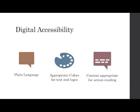Another thing I'd like to talk about is digital accessibility. I've touched on this already, but CHI was very cognizant of digital accessibility standards. These included plain language, meaning that the content included for these projects aimed at the public had to be clear and understandable for all people. This means keeping simple sentences, writing for the lowest level readers, and using bullet points rather than paragraphs of text.